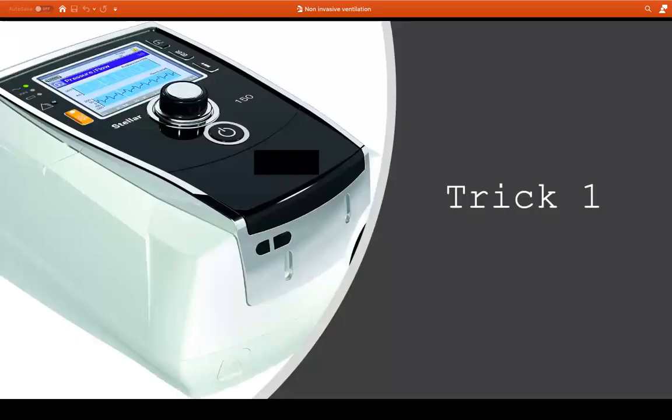So whenever we are putting a patient on NIV, we have to keep certain things in mind to make it successful, so that we can manage the patient with NIV and that patient does not go to invasive ventilatory support. So there are some tricks or some important aspects that we need to keep in our mind. Most important, and the first one, is to know your machine.